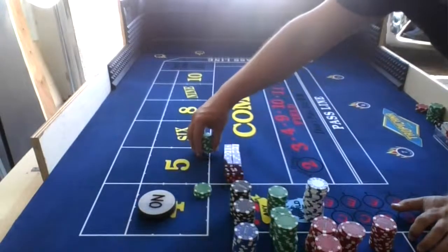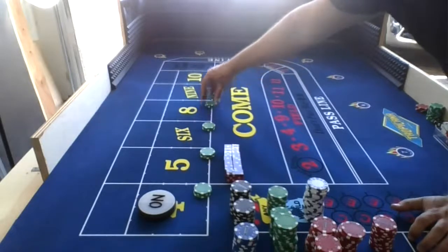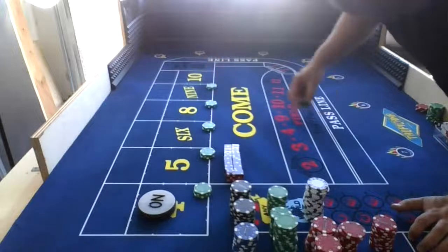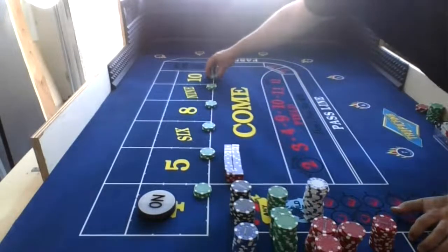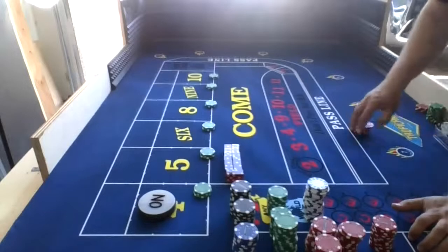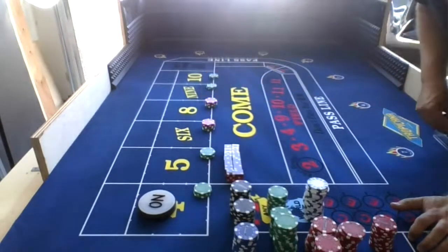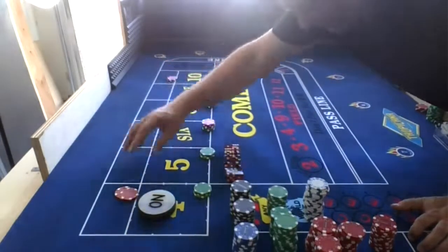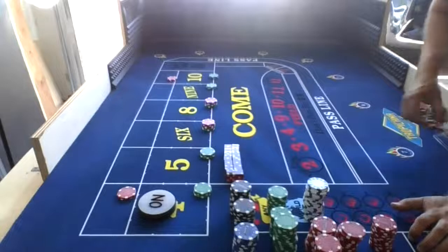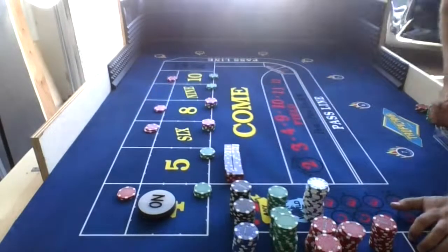1, 2, 3. 1, 2, 3. I got one again. And 1, 2, 3. Let's get our toppers on. And this time we're just going to put on the 4. No, we're not. We're going to put them all. There we go. Got hard ways going everywhere.